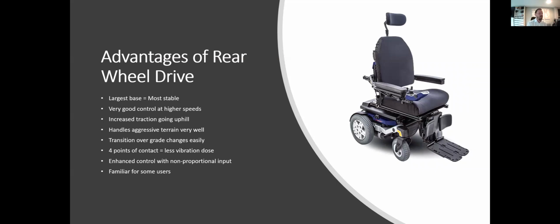Typically, these bases will have a softer ride than mid-wheel drives. And this is really due to having a four-wheel configuration versus a six-wheel configuration. I know we already touched on this, but I think it's worth investigating one more time. When you have four wheels on the ground, you only have two sets of wheels that are actually hitting each different obstacle. So already, without looking at the suspension, you have 33% less vibration opportunity than you would with a six-wheel system.